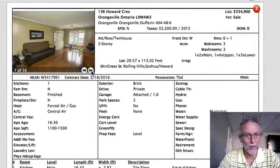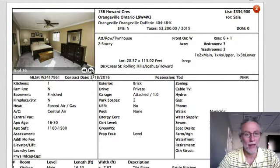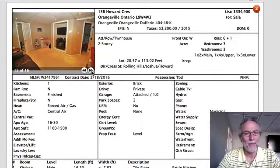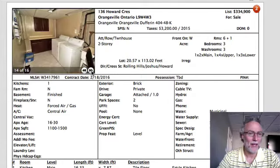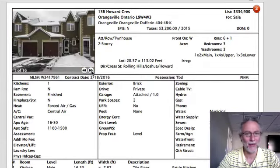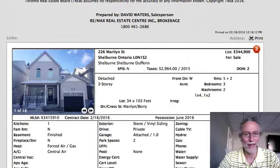Looks like there's hardwood flooring in the living room and dining room, which is quite nice. And the master bedroom is a fairly good size upstairs. The other rooms are a little bit smaller. I mean, they're okay. And having the basement finished is always a nice touch. But again, 334, that's where they're at.